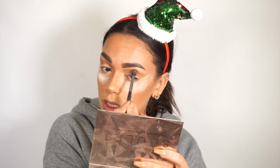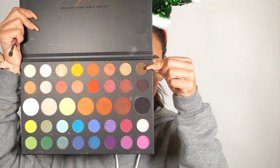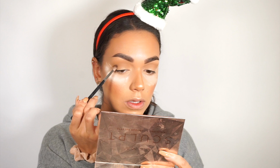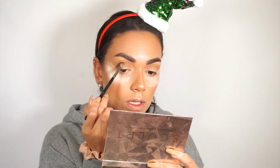So now for the next color, I'm going to be going into another cool tone matte brown. This one is called Tea. And I'm going to go into a smaller buffing brush. I'm going to keep this a lot lower than the other color that we just did, just really defining that outer crease.